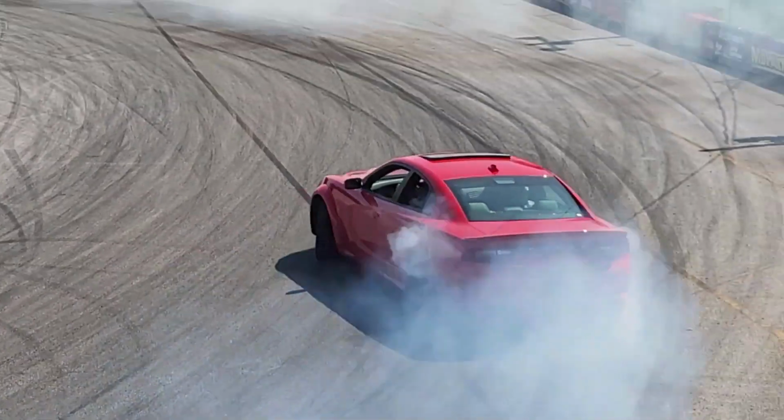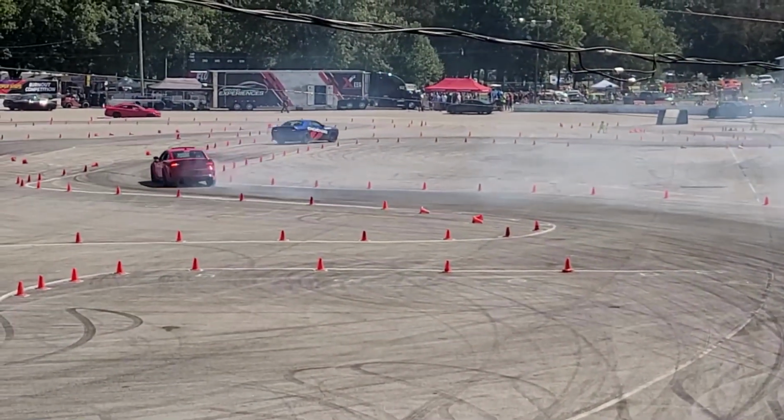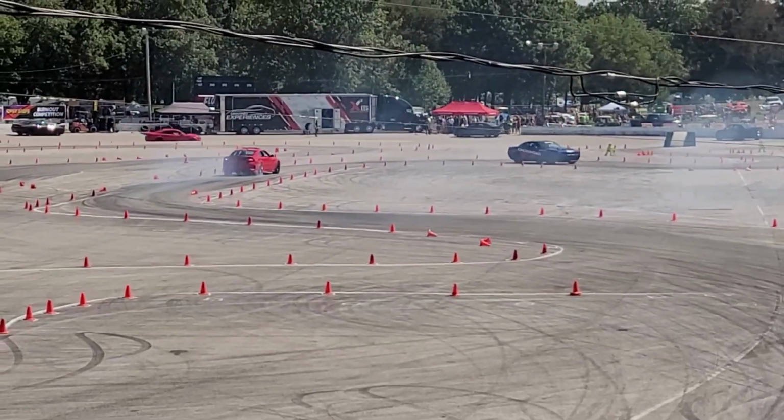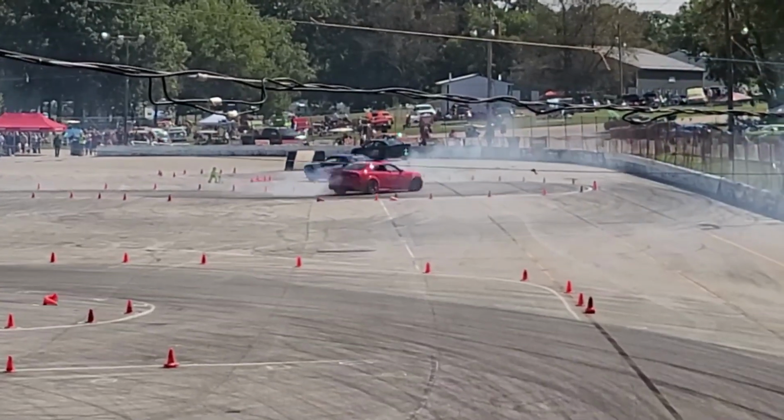I loved this particular run because they were so close to each other in a bit of a cat and mouse situation. Have you done one of these thrill rides? Would you? Let me know in the comments.